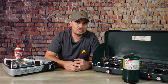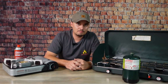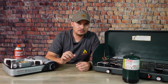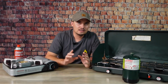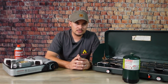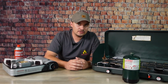And then also you can use electric appliances if you have something like a power station or even a gas generator. If you're relying on a gas generator or a standby generator that's dependent on natural gas utilities, I would strongly recommend using electric appliances, things like electric griddles, air fryers, and crock pots, for as long as you can, so that when you eventually run out of fuel, you can start to dip into things like these 1-pound propane bottles, your butane canisters, or if you have large 20-pound tanks of propane or even larger tanks, then you can start using those.